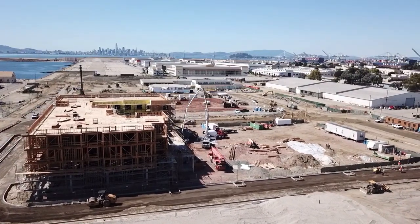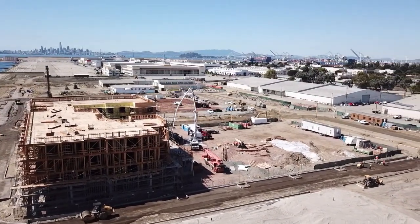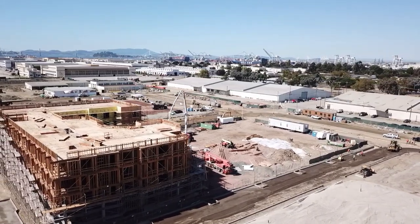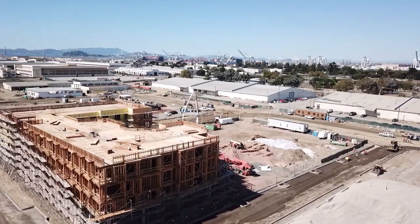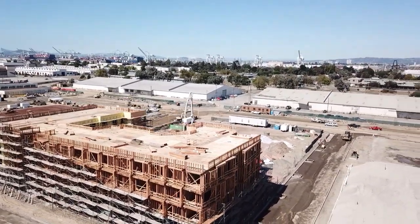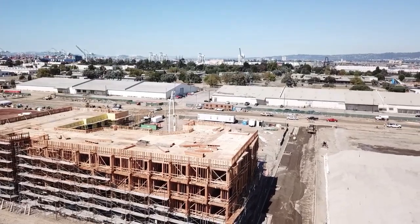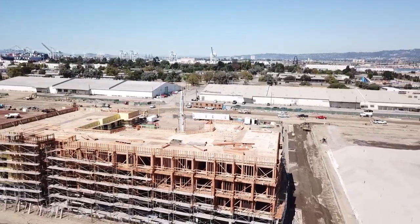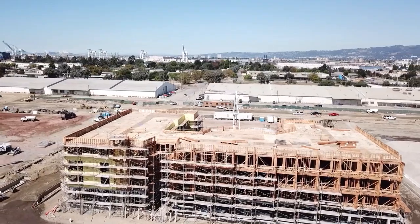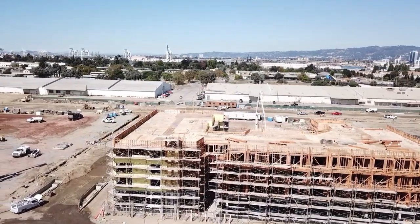But you can see they're putting the street pavers down, and this is only phase 1. There will be many phases out here on this naval base, so people are anticipating a lot of work out here.